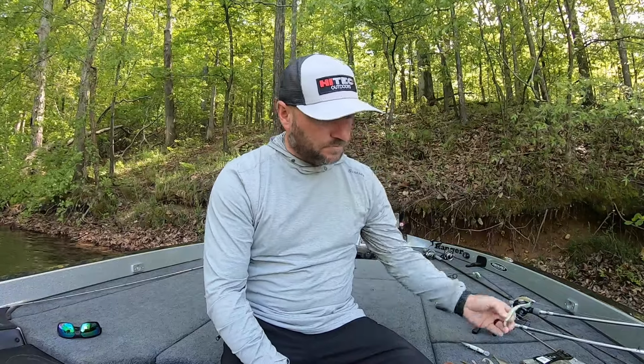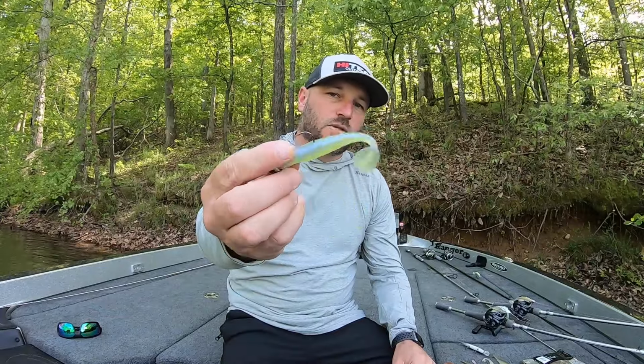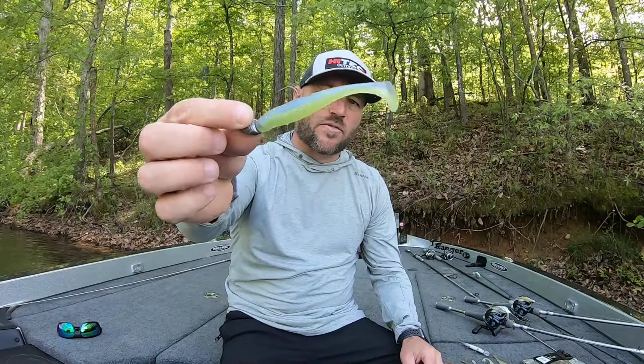But one bait that I throw a ton is a 5/16 Divine jig head. It's the swim bait head with a 3.2. Shad colors, any kind of chartreuse like that right there, especially on a cloudy day or if the water gets a little bit of color to it. Water does have a little bit of stain to it right now.